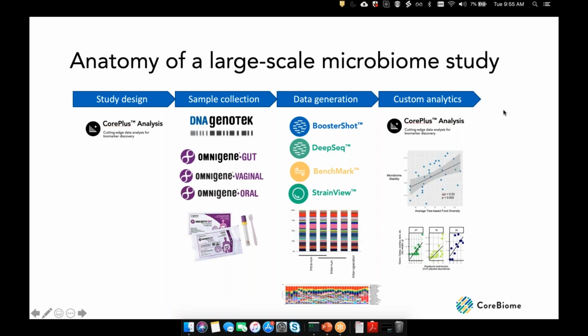Next one goes back to CoreBiome. The question, which came up multiple times, is about the breadth of applicability of booster shot and shallow sequencing, especially where certain microbial environments might not be as well characterized as stool. What are your recommendations there? Generally, we would use booster shot for host-associated microbiomes, and we've done a range of hosts: poultry, livestock, a number of mouse studies, and plenty of human, because those tend to be better represented in the reference databases.